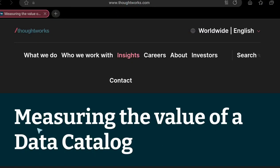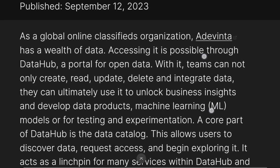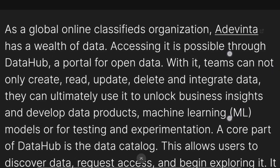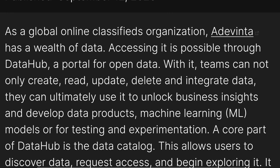ThoughtWorks blog, measuring the value of a data catalog. So this is going to be interesting. I mean, data catalog, it looks like it's always valuable. Let's see if the conclusion is the same or not, or is it a misconception?